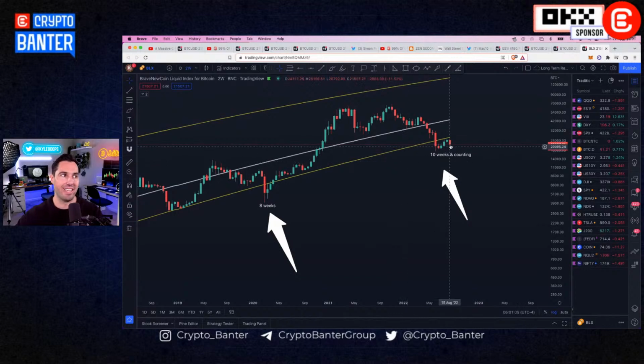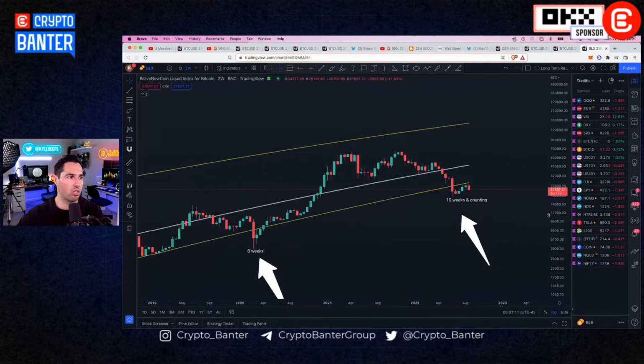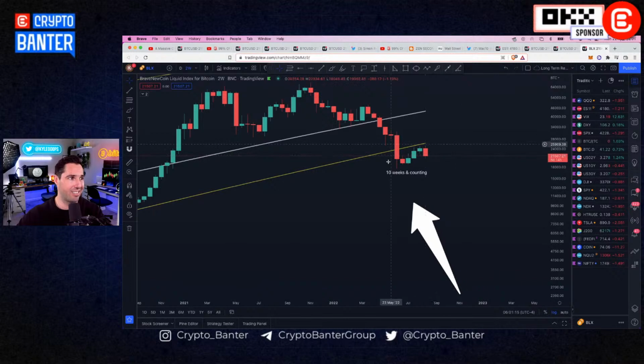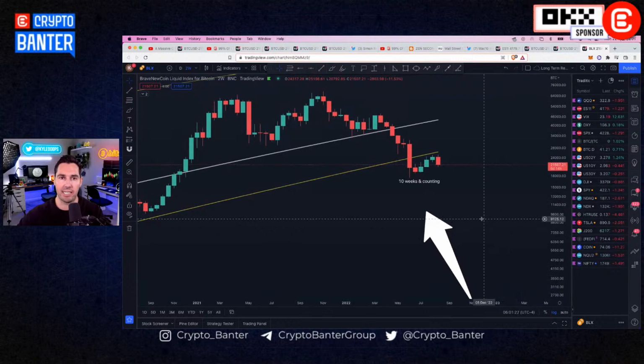And I mentioned that this is not what you want to see if you are a long-term bull in the market, is 3 months outside of those long-term regression curves. It looks like the previous candle has fully engulfed the prior 2-week candle, and that is not a healthy look. We could be seeing some sort of a capitulation in the weeks to come, and I'm going to show you exactly what I am looking at.